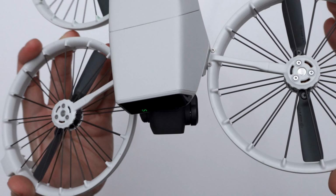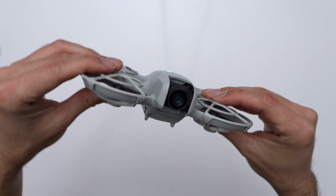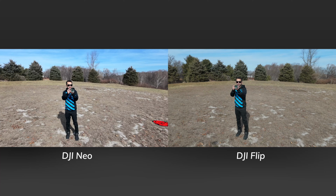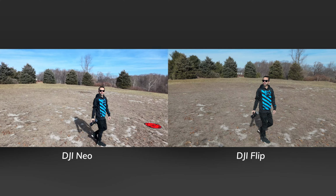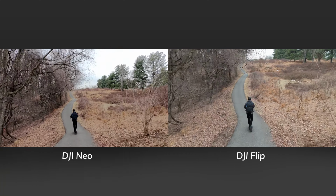Alright, next, let's compare the stabilization of these drones. The Flip has the advantage here because it has a 3-axis gimbal. The Neo only has a single-axis gimbal, but it also uses electronic image stabilization. It also has a wider field of view, 117.6 degrees versus the 82.1 degrees on the Flip, so it's going to be harder to detect those micro jitters.